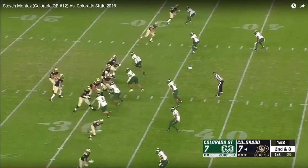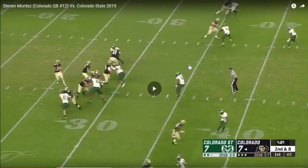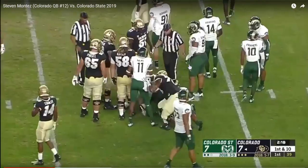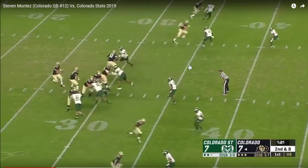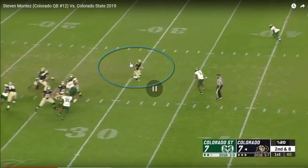And that way, if you make the correct reads pre-snap, you understand the ancillary coverage, and you're not going to throw it in the way of ancillary coverage on this play. If anything, you're going to look this off, and you're either going to go to the slot man, or you're going to go to the right side, or to this back, or you're going to run the ball.